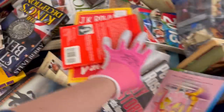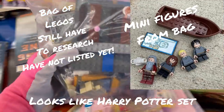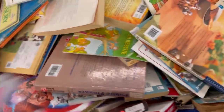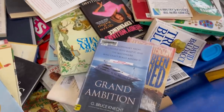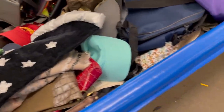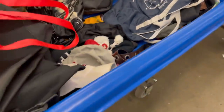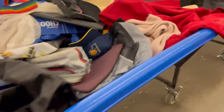So this is the book section, and as I'm looking through the books, I see this bag, and it is a bag of Legos, and I'm really excited about this. I enjoy selling Legos. Sometimes I part them out and sell the minifigures separately, but when I got home, I pulled the minifigures out, and I believe it's a Harry Potter set, and those were the minifigures that were in there. So I'm going to try to figure out which Lego set it is and decide if I want to part out the minifigures or if I want to try to sell it as a set. If I can figure out what the set is and look up the instructions online, first I'll comp it and see if it's worth trying to put it together. And if it's, you know, $50 or more, I'll take the time to probably put it together. If not, I'm just going to sell the minifigures separately.